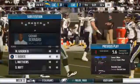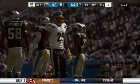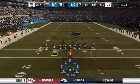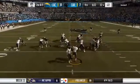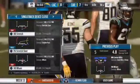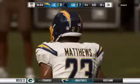Down he goes, folded like a lawn chair. They hand off to Matthews. And he'll be tackled just past the 35 at the 36. 5 yards on the carry there, and it leaves him with 3rd and about 6 yards to go.